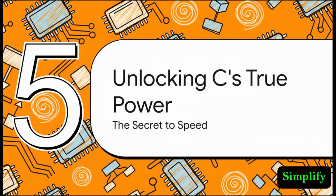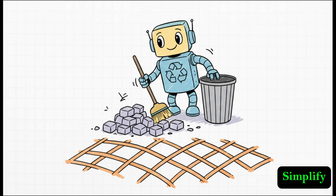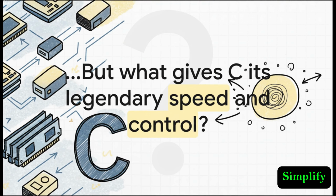All right, we've covered the basics, but we still haven't touched on what truly makes C so incredibly powerful and so fast. This is the feature that really gives C its legendary status among programmers. Now, to understand C's superpower, you first have to know that most modern languages, like Python or Java, handle all the computer's memory for you. They have this automatic garbage collection that cleans up memory you're not using anymore. It's a really helpful safety net. C doesn't have that safety net. So what does it have instead?